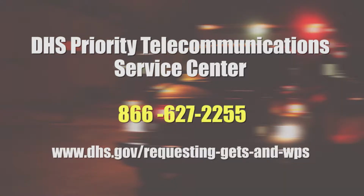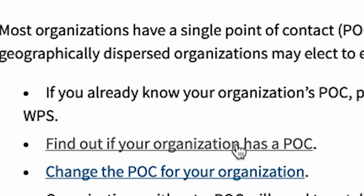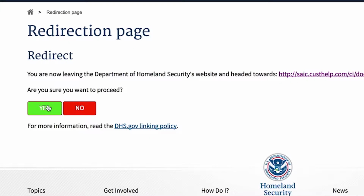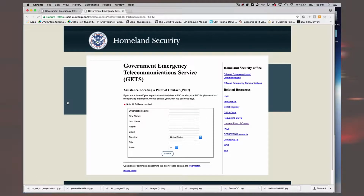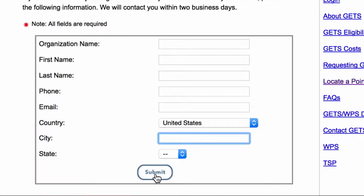You can also visit this website. Click the Find Out If Your Organization Has a POC link. A new window will open. Click Yes when prompted, and you'll be redirected to a form where you'll provide some basic information. Fill out the form and hit Submit. Someone will contact you within a couple of days with your POC information.